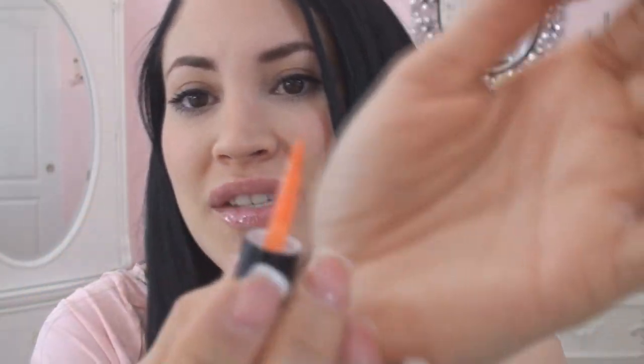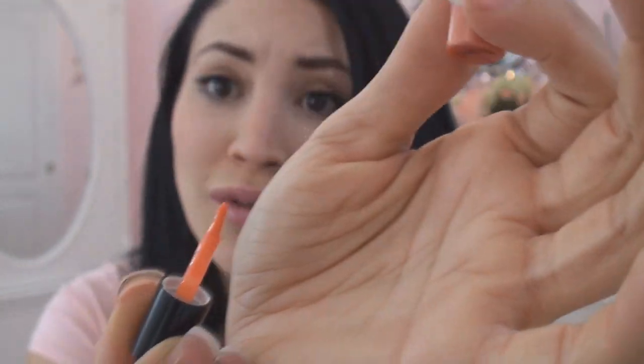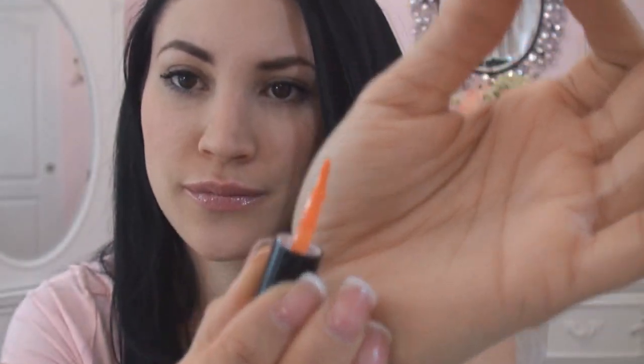So you can see this particular color is an orangey coral. Oh my god! This particular, what was I saying? This particular one is an orange coral. Okay. This particular, no. This particular one is an orange coral. Oh my god, kill me.